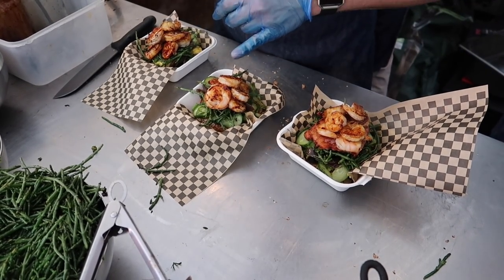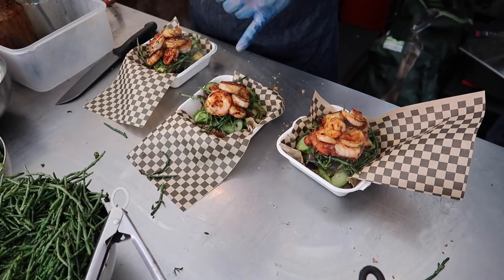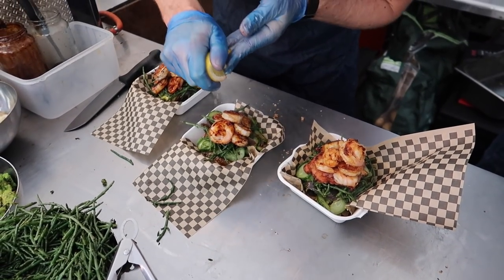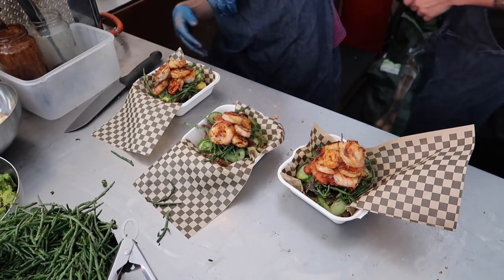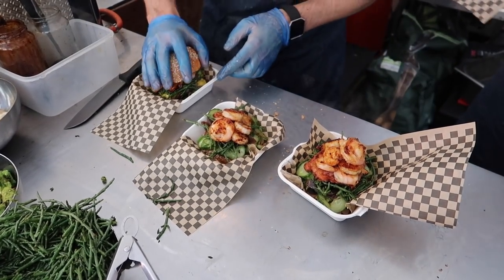This, the Shrimpster Burger, is shrimps or prawns, their signature salad. I've got the full works, so I'm going for the addition of avocado and smoked bacon. There's also some caramelized onions in there and a little chutney, all in a sesame seed bun. So I'm hoping it tastes as delicious as it looks. The smell is phenomenal. I wish you could smell it.